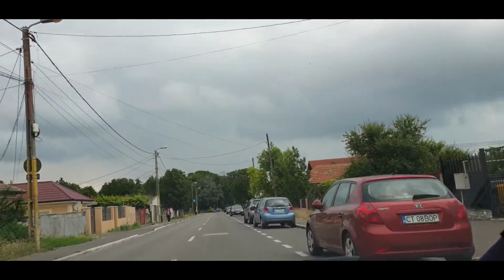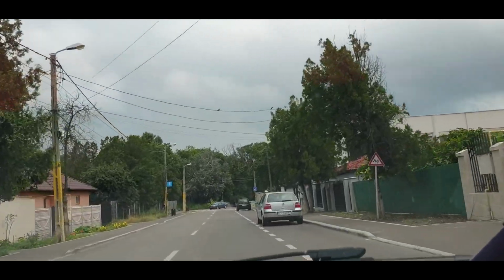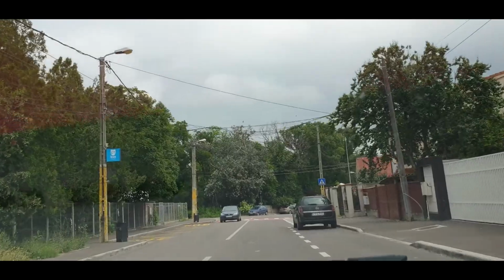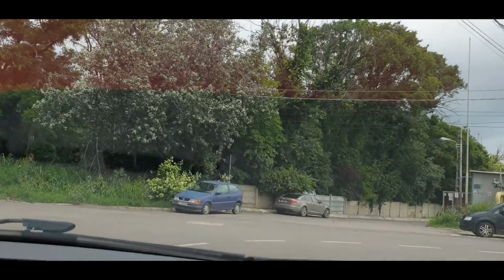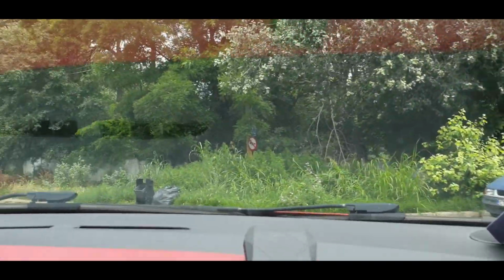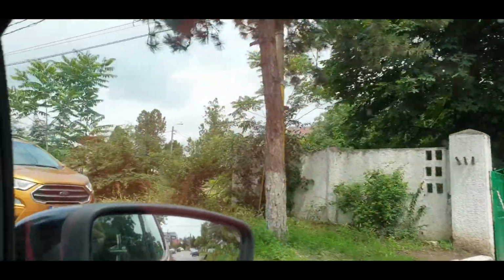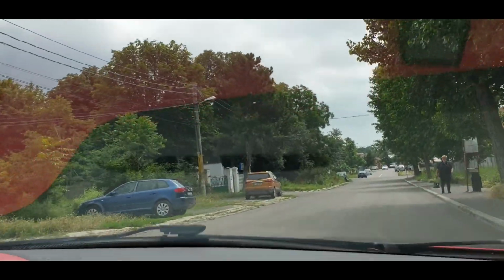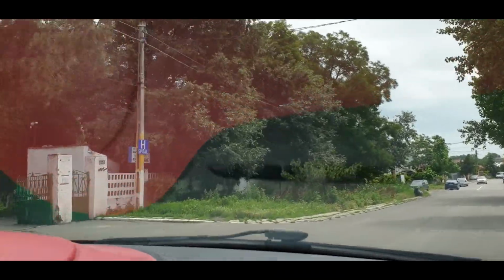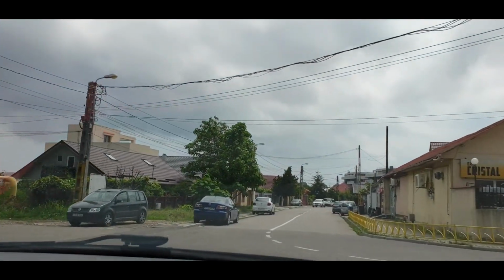Now we'll take a left and we'll see the psychiatry hospital. We used to have classes over there. Here on the left the bus stops. And this is the hospital. So this hospital is also under Ovidius University and this Hospital Județean, the state hospital. So when you take this residency exam, you also work as a junior doctor over here.